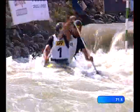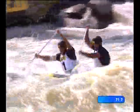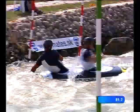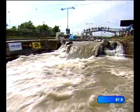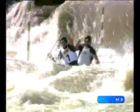But right now, they are making their way to the finish line of World Cup number 2 here in canoe, trying to make up for a terrible performance in France last week. Moving towards the big drop, the crowd is just delighted to see the Hochschorners paddling well, down through the big drop, keeping the boat high and dry on a clean, fast line to the finish.